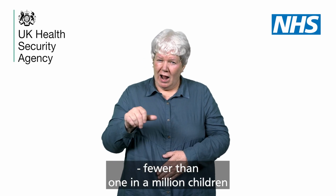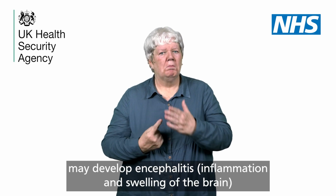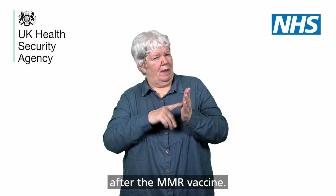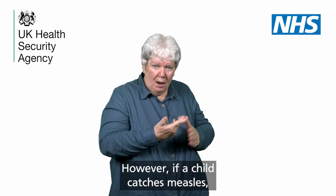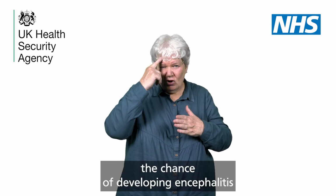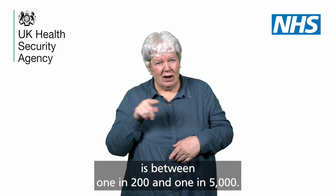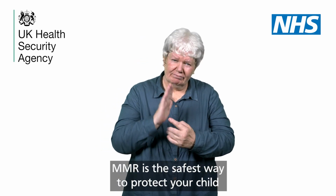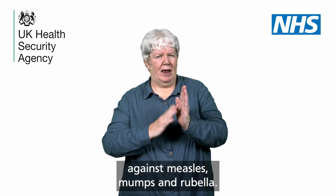Fewer than 1 in a million children may develop encephalitis, inflammation and swelling of the brain, after the MMR vaccine. However, if a child catches measles, the chance of developing encephalitis is between 1 in 200 and 1 in 5,000. MMR is the safest way to protect your child against measles, mumps, and rubella.